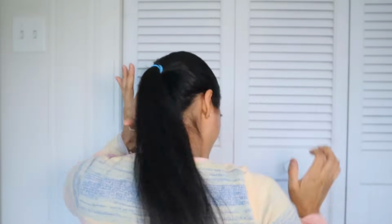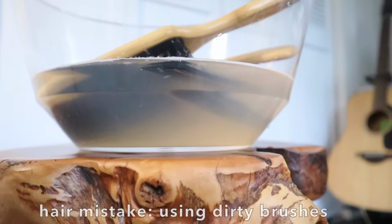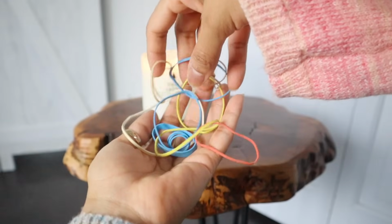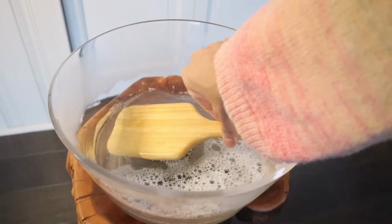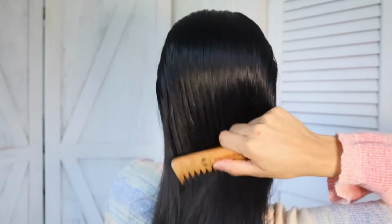Knowing how to take care of our hair daily is one of those things that might seem so simple, but most of the time we're still making mistakes that can cause damage to our hair. So in this video, I'm gonna show you the hair care mistakes and how to fix them, so then you know how to take care of your hair better.